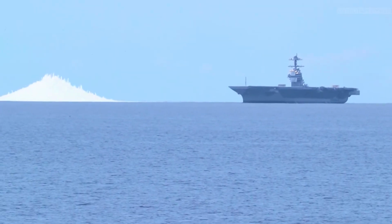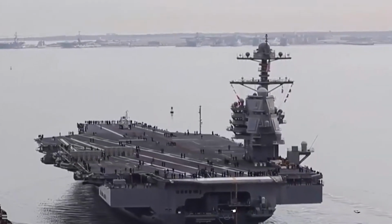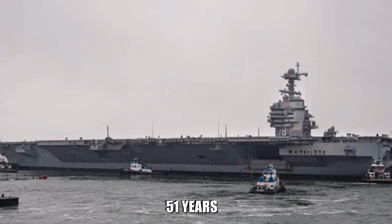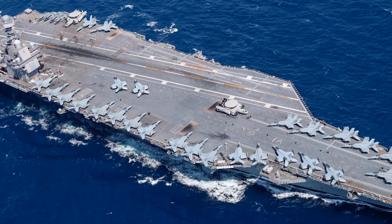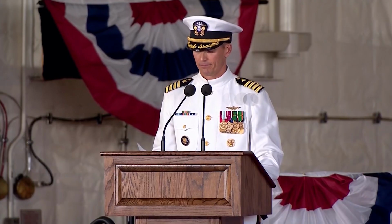Gerald R. Ford joined the fleet to replace the decommissioned USS Enterprise, or CVN-65, which served for 51 years before decommissioning in December 2012. Gerald R. Ford, which was originally scheduled for delivery in 2015, was delivered to the Navy on May 31, 2017, and formally commissioned by President Donald Trump on July 22, 2017.